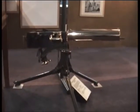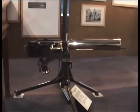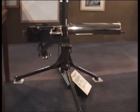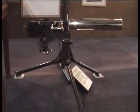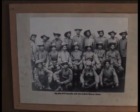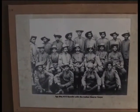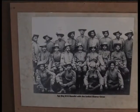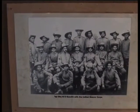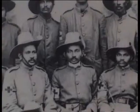This is a .303 caliber Maxim machine gun. These were designed initially by Sir Hiram Maxim, and this one was used in the Anglo-Boer War. But the tripod it stands on was more frequently used with its successor, the Vickers Maxim. Mahatma Gandhi, who became the great Indian leader, was a stretcher bearer during the Anglo-Boer War in South Africa. By the time the Bambata Rebellion broke out in 1906, he achieved a promotion to sergeant major, and this picture shows him with his group of Indian stretcher bearers.